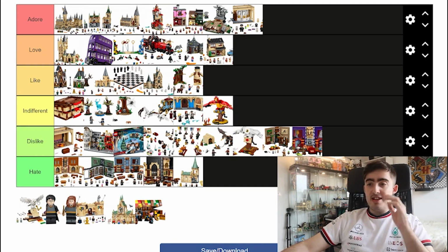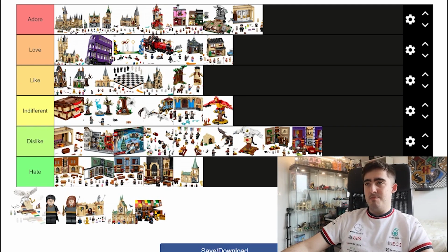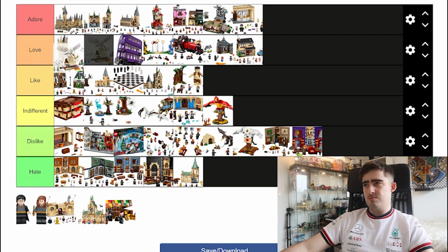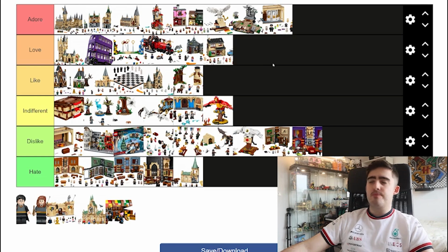But when I built this set, I was totally blown away. This set is fantastic, and on display, I'd argue it looks even better than the Diagon Alley and the... Oh, does it look better than the Hogwarts Castle D2C? It's close. Where would this set go? I'm going to put this set... it's so hard. I think I'm going to put it here. I'll put it there. It's definitely a set I adore.